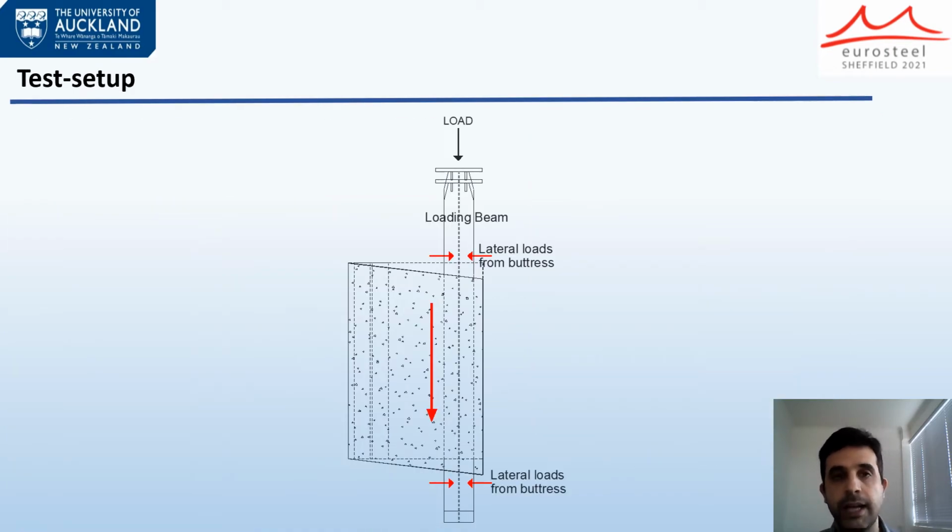So this study determined the seismic behavior of composite slabs, focusing on the interaction between these slabs acting as diaphragms and the lateral load resistance system. So here we can see the schematic of the test setup: the slab, reaction beam, and the loading beam.